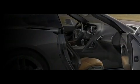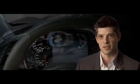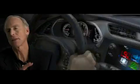It's exciting to drive, and it's exciting to look at. And I think what we've done is we've taken some of that excitement and put that into the interior of the car. Well, ultimately for a sports car like the Corvette, it's all about the driving experience. You're one with the vehicle. Everything feels instantaneously responsive and very connected.